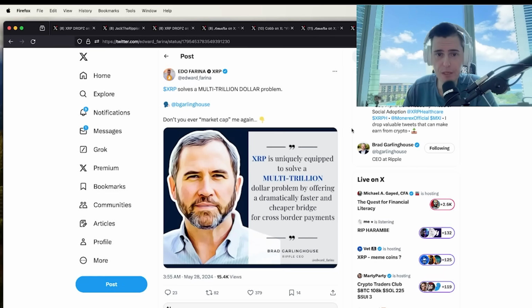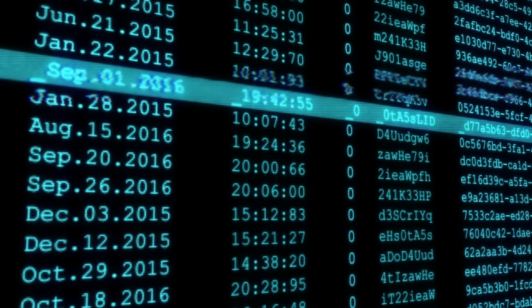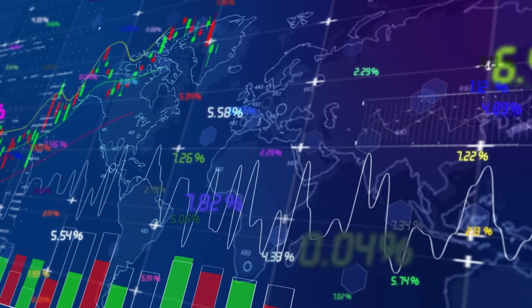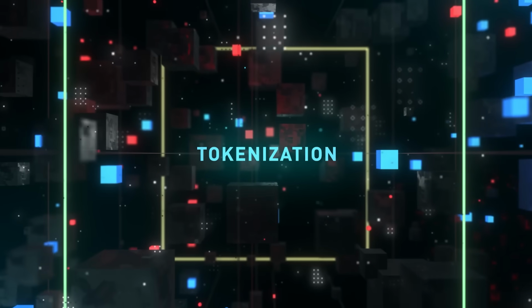All right. XRP solves a multi-trillion-dollar problem. We're trying to get to a place where all of the world's transactions are happening on blockchain, on DLT. You have your stocks, bonds, derivatives, equities, money market funds, your real estate, right? Tokenizing all of that, bringing it onto certain ledgers. That is where we're trying to get to. And when we get there, well, we are all going to be better off.